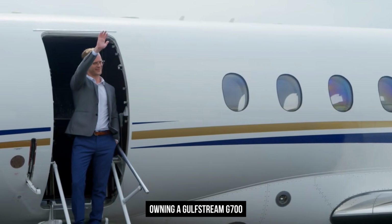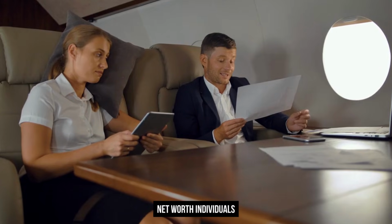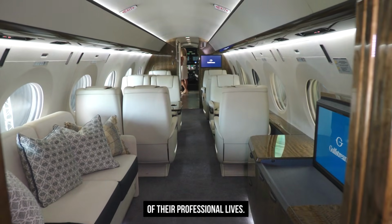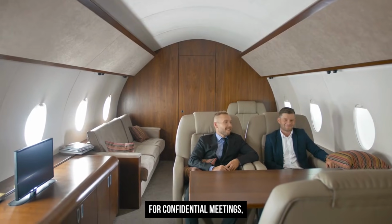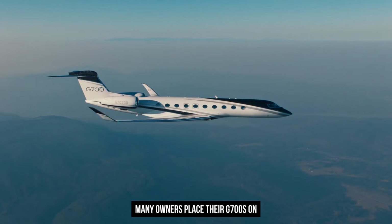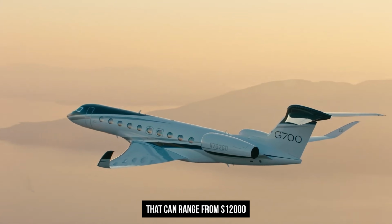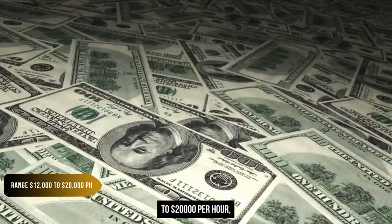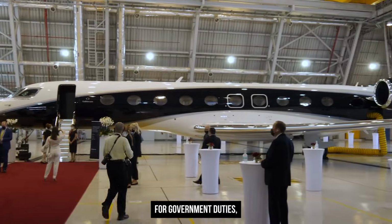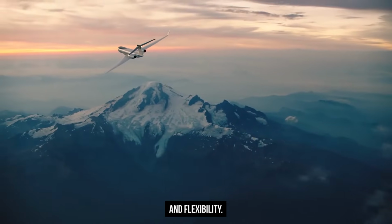Owning a Gulfstream G700 opens a world of possibilities for those who value both privacy and power. For high-net-worth individuals and multinational companies, the jet serves as an airborne extension of their professional lives. It allows for confidential meetings, uninterrupted global travel, and complete control over schedules. Many owners place their G700s on charter fleets during downtime, commanding rates that can range from $12,000 to $20,000 per hour, helping offset annual costs. Others use the aircraft for government duties, medical missions, or luxury tourism, taking full advantage of its range and flexibility.